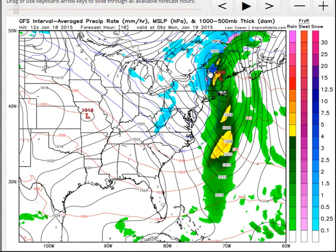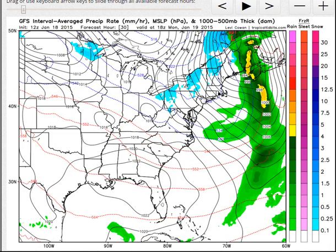I was supposed to be in Jay Peak this weekend. That didn't even work out. So I hope they're having fun up there. But this comes through, with cold air behind it.